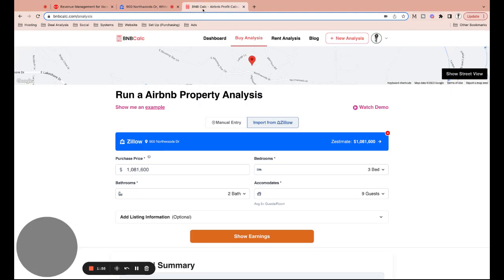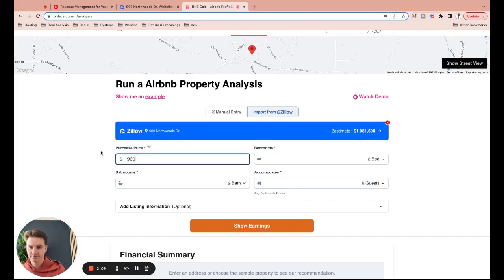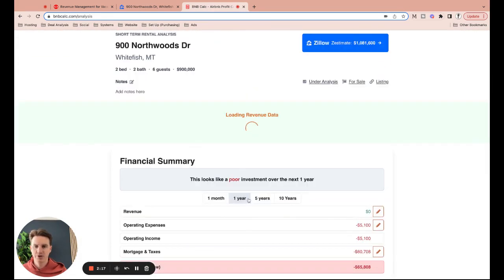We know it's a 2-bed, 2-bath. So we're going to change this to 2-bed, 2-bath. So this could probably sleep 6 guests depending on the arrangement. It's 900,000, so we're going to enter that here. For sale, here's the link. All right, so we're going to go in and show earnings.